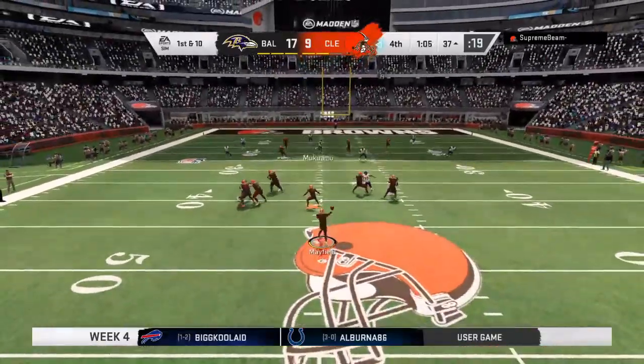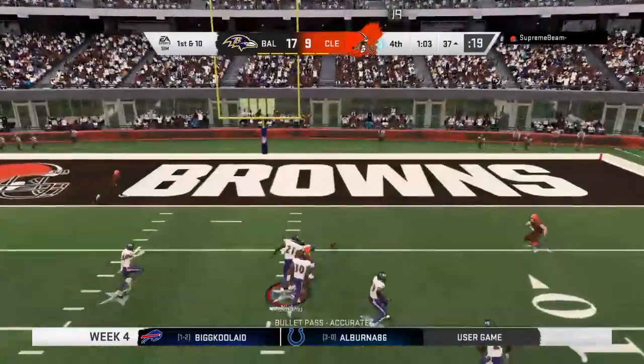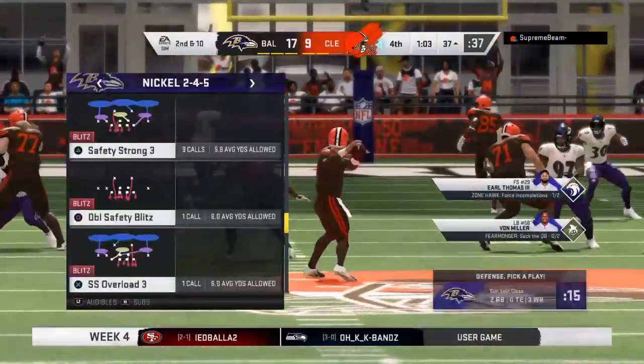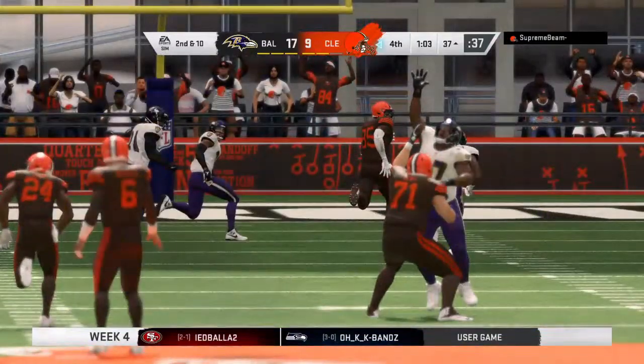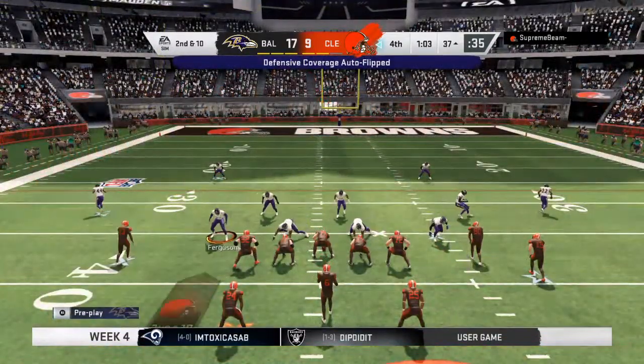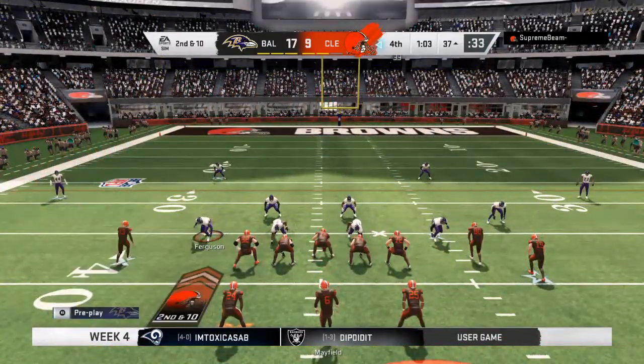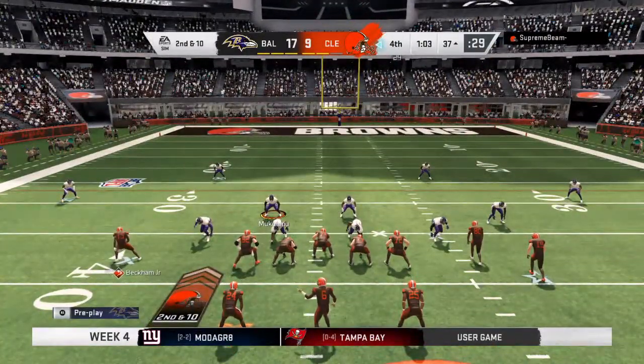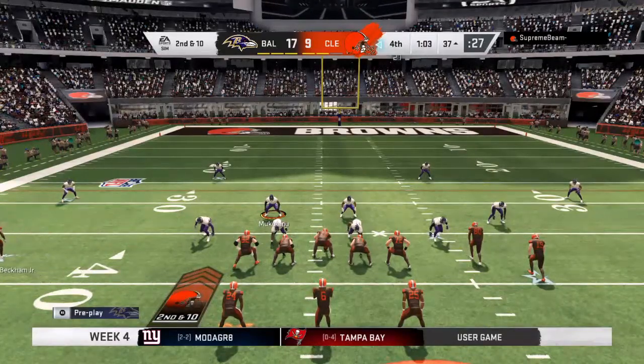Mayfield. And that is incomplete. Showed off the arm strength there, but to no avail. Second down. Line of scrimmage, again the 37 as they line up 2nd and 10. He's coming. Regular. Double up. Hurry. Hey, check Mike.